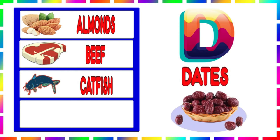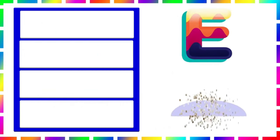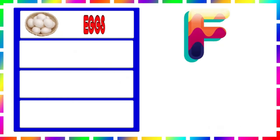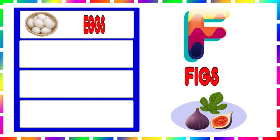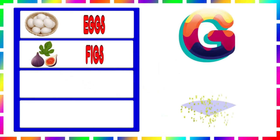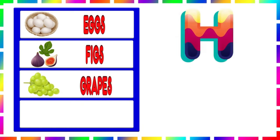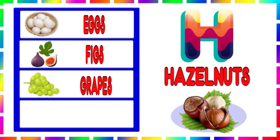D is for Dates. E is for Eggs. F is for figs. G is for grapes. H is for hazelnuts.